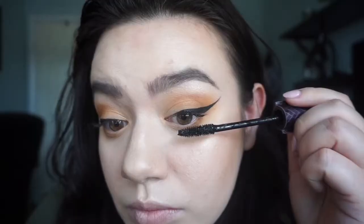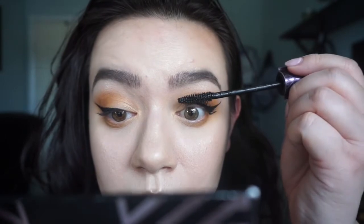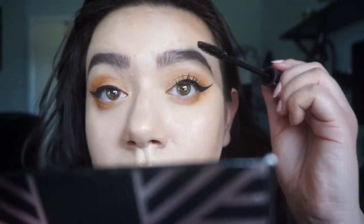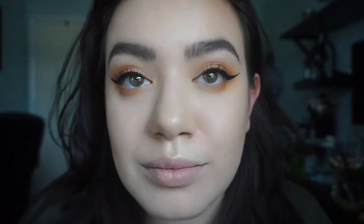Moving on to my favorite mascara in the whole wide world. This is my holy grail, my ride or die, the Romeo to my Juliet, Tarte Lights Camera Splashes Mascara. Now, I did curl my lashes beforehand, but look at those.